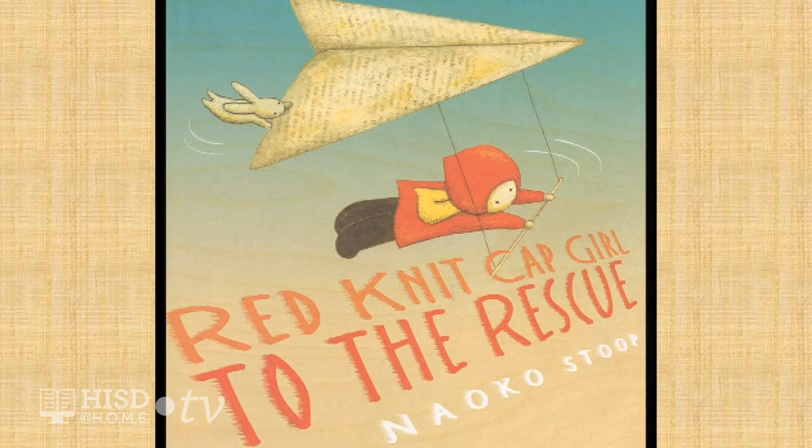I will be rereading some pages from our text, Red Knit Cap Girl to the Rescue, to help you identify the problem and resolution, and also be able to state the problem and resolution in complete sentences at the end of our story.